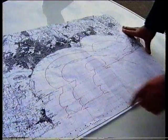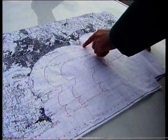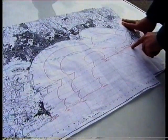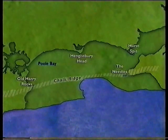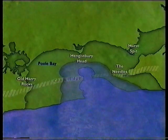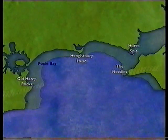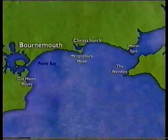No, not at all. This is the coastline we recognise today, from Old Harry Rocks all the way around Poole Bay to Hengistbury Head, around Christchurch Bay to Hurst Spit and to the Needles. But 9,000 years ago there would have been a continuous chalk bridge from the Needles to Old Harry Rocks. By about 6000 BC there must have been a large erosion bay forming a much larger version of the Lulworth Cove that you can see now. Probably by 2000 BC there was a very much bigger bay, and by Roman times the coast was beginning to look as it does now with two distinct bays.